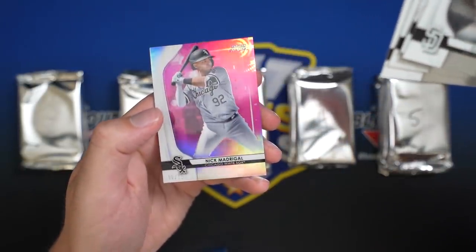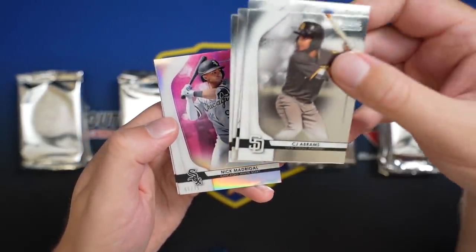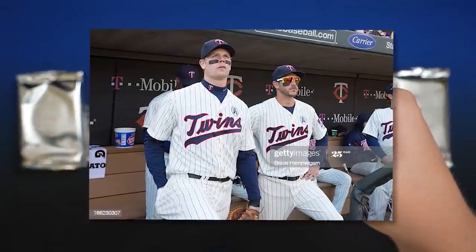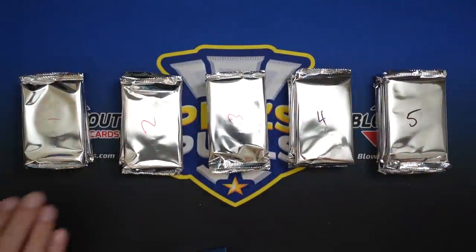Luciano, pink refractor of Madrigal, 75. Number 92. Yeah, that's a tough number. He's had a lot of cards, so nothing amazing there. Twins. Royce? Ooh, Keone Kamako. I like Keone. I've heard a lot of good things. Morneau speaks highly of him. First rounder. Shortstop, refractor auto for the Minnesota Twins. Very nice. All right, Trev, you're up.